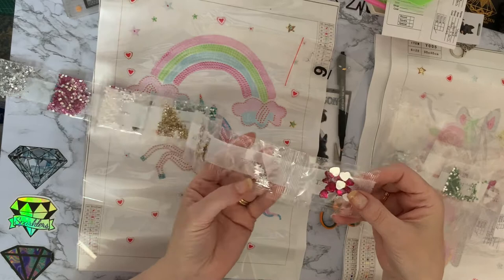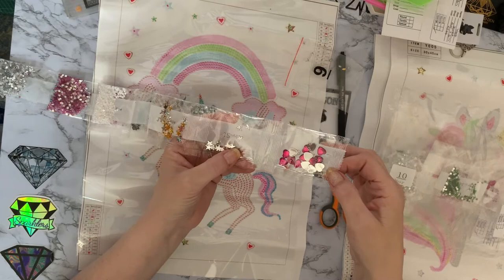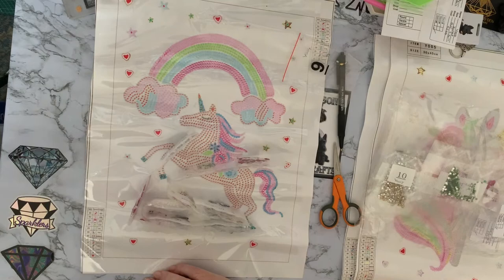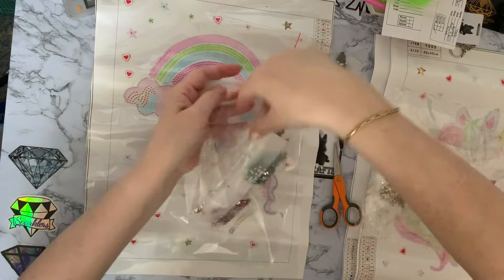And then this one just has pink hearts. It doesn't have the white hearts as well. But that is lovely. That's the price that I've paid for these. There's three lovely, lovely pictures. Just grab another bag to put these away in. Okay, and make sure we put that one in with it as well.